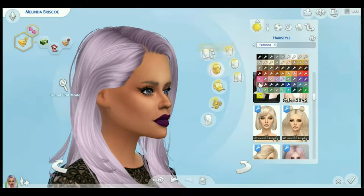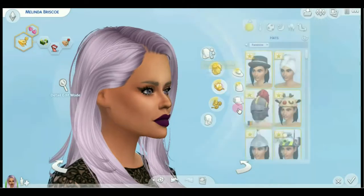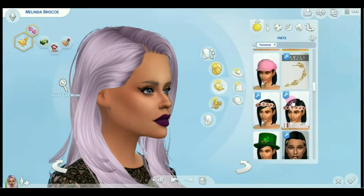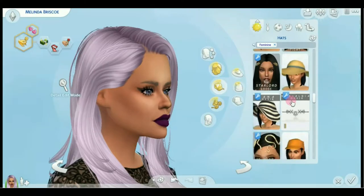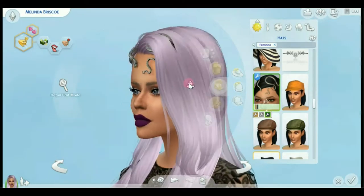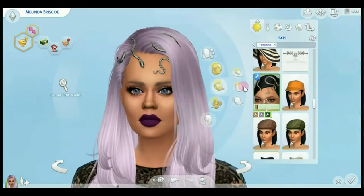Okay, now let me go through. I don't know what that is. Maybe the skin. I don't know. Like that thing on her neck. You can see in there. There. The little pointies. Okay. Probably it's, I don't know, something different.